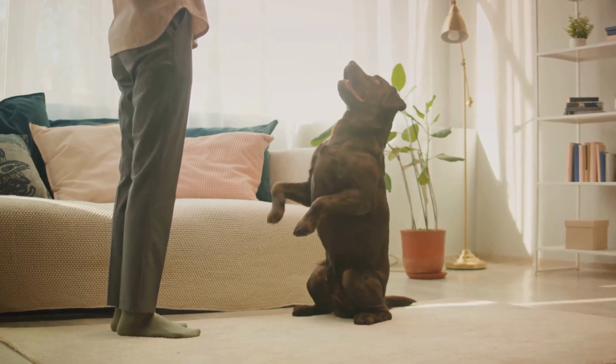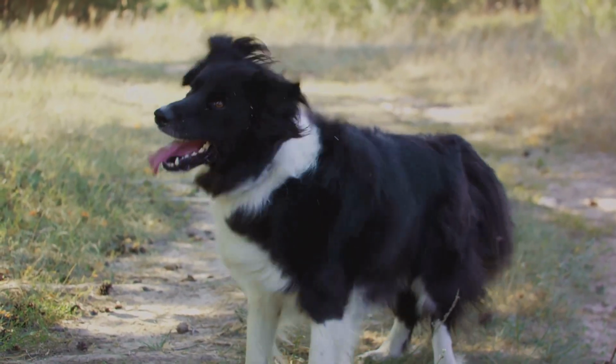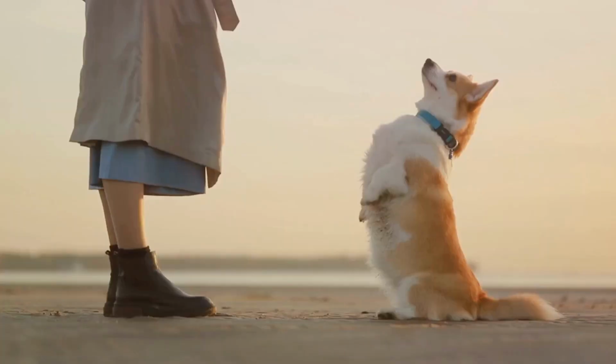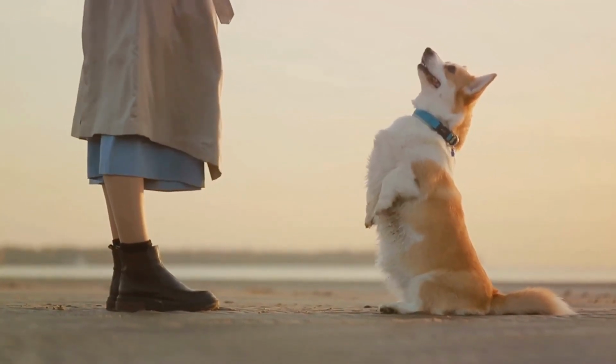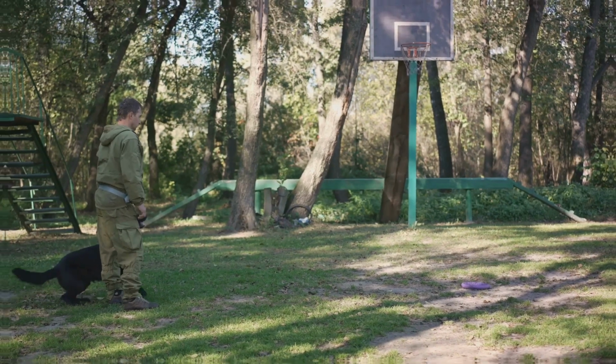Socialization is also great for obedience. It teaches your dog how to behave around others and can even help to curb unwanted behaviors like barking or jumping up. Remember, the world can be a big, scary place for your dog, but with your help, they can navigate it with confidence and grace. Socializing your dog is a crucial part of their obedience training.